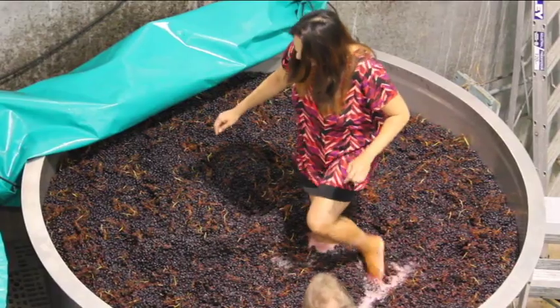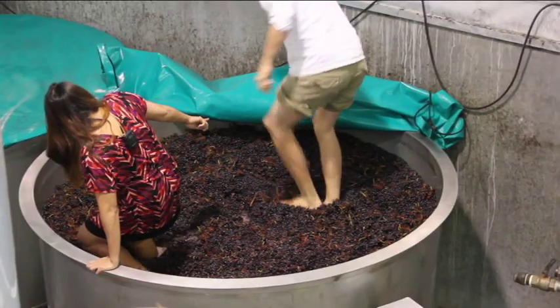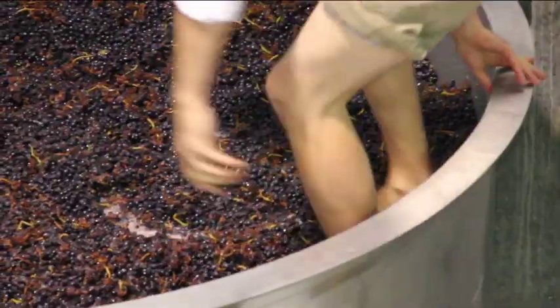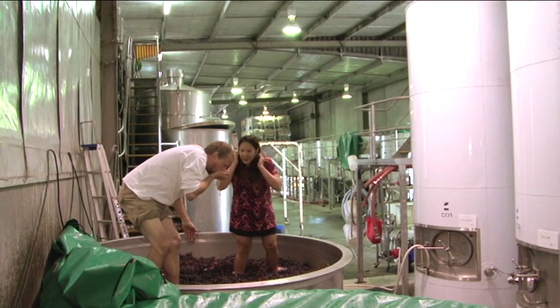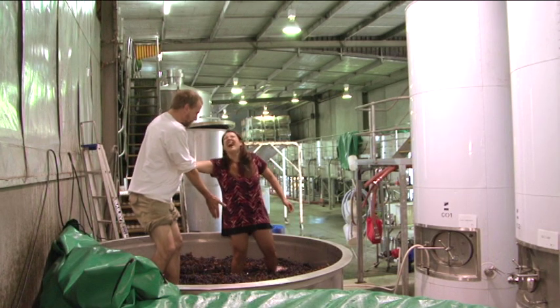After some cautious footwork, Dominic shows me how it's done. He is totally jumping around over there. Okay, I'm gonna copy you, Dominic. Gotta get in there. Oh my God. I'm so winded. This is my morning exercise. Oh my God, he just drank feet juice.